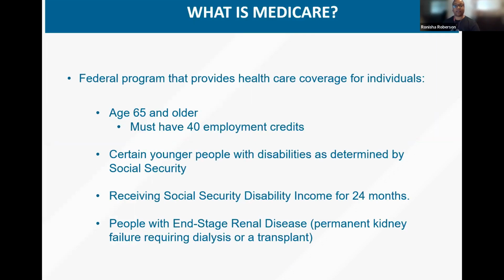So Medicare is a federal program that is funded federally, and it provides healthcare coverage for individuals who meet the following criteria. They're 65 or older and have 40 employment credits, and we'll talk about employment credits a little bit later. If you're under the age of 65 and have disabilities as determined by Social Security, you receive Social Security income for at least 24 months, or if you have end-stage renal disease.